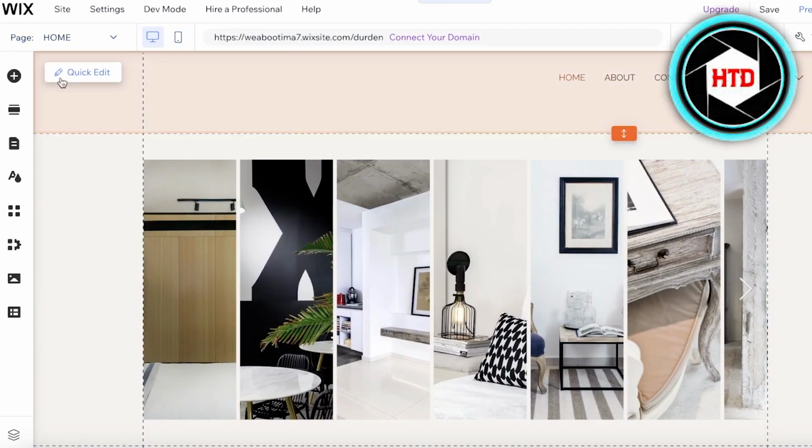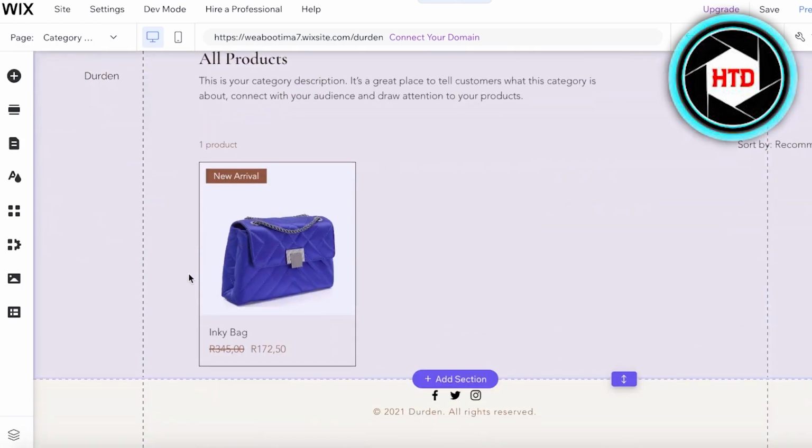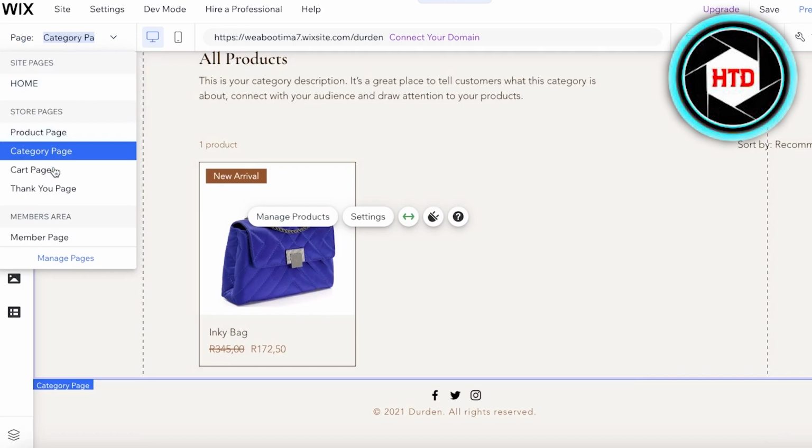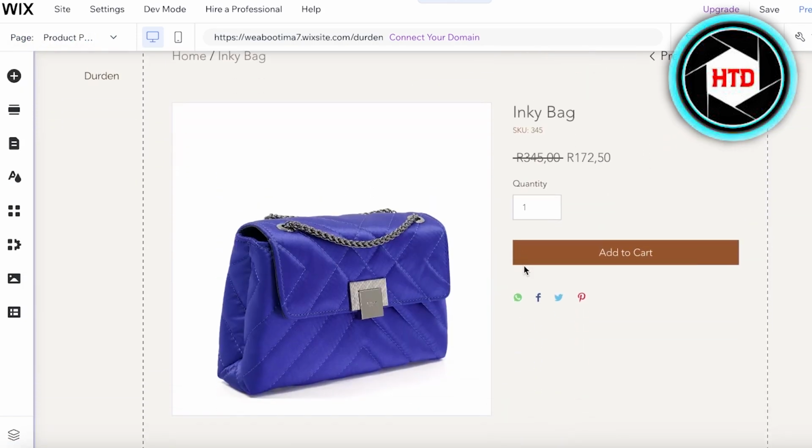So this is our home page, and let's take a look at our category or product pages right now. This is our product page, and you guys can see this is our bag listed over here. If I click on our product, so if I go into the product page, you guys will see this is what the product listing is looking like.